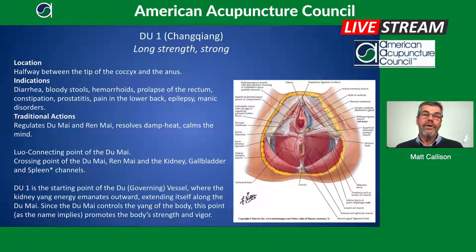Du 1's a starting point of the Dumai, obviously, and we know that starting points are very powerful, where the kidney yang energy emanates outward, extending itself along the Dumai. So since the Dumai controls the yang of the body, this point, as the name implies, promotes the body strength and vigor.